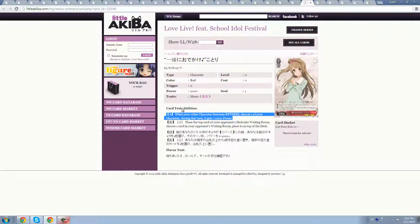Usually what you put back on top of the deck is a level 3 that your opponent controls, usually something that's a really good salvage target, like let's say a level 3 healer. You put their healer back on top, that way when you attack, the level 3 you put back on top is now on their clock, making it that much harder for them to get that card back via salvaging.